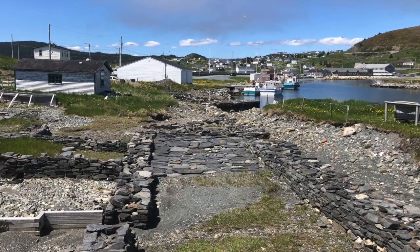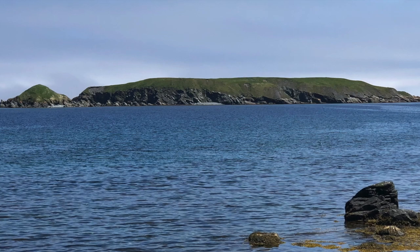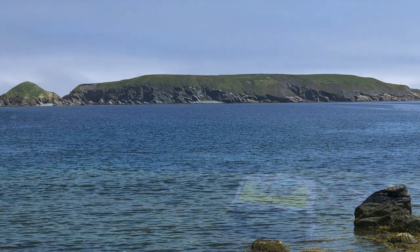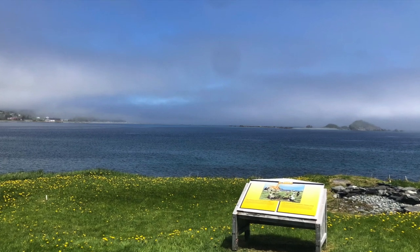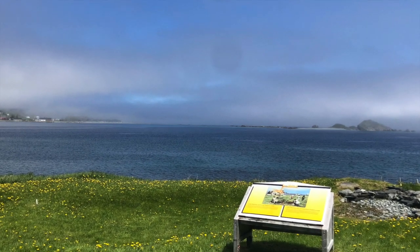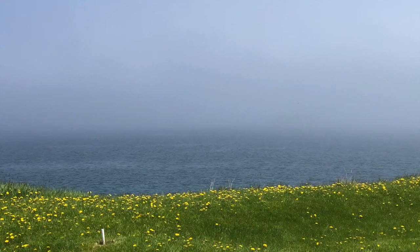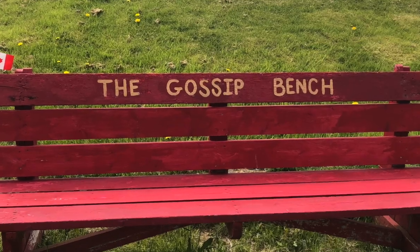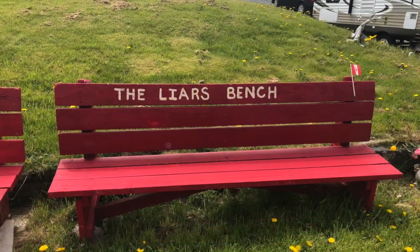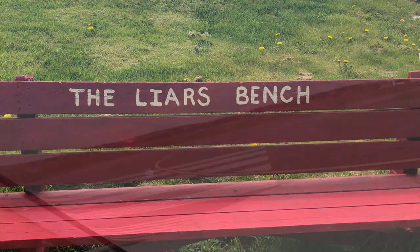We also got a chance to see how quickly the weather can change and the fog that Newfoundland is famous for. As the fog rolled in over the bay on this warm June afternoon, we rapidly went from several miles of visibility to none whatsoever. Our last sight at the Avalon colony were the famous Gossip Bench and Liar's Bench, demonstrating that wonderful Newfie sense of humor.